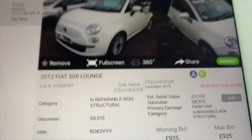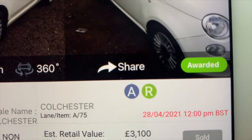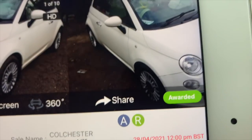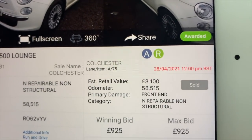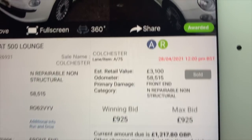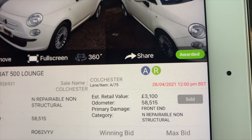I never noticed this before, just sort of pointing this out. I know it says sold just there, but rather than won, it says awarded. Awarded. They haven't awarded me anything. I've bid on it and I've won it, and I've got to pay £1,217.80. Awarded. Oh dear, big themselves up or what? So I won it. That's good. I'm really pleased about that. Really pleased to be getting another white project.